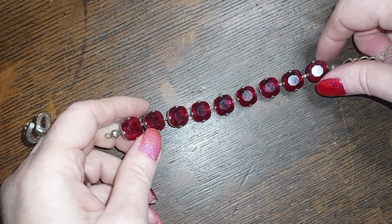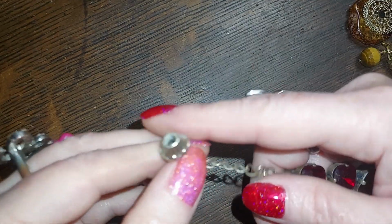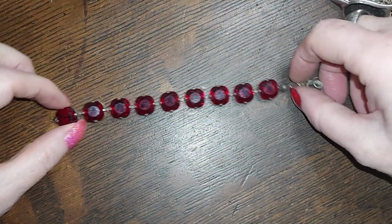This is Beauteous Red. Cupcake. Why does it have a cupcake on it? That's so funny. It's missing something. Well, I don't know. We'll put that aside for now. Something happened to it.